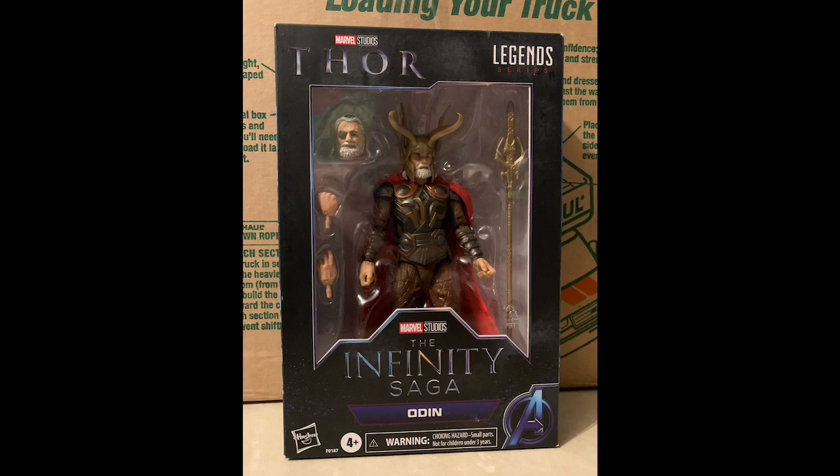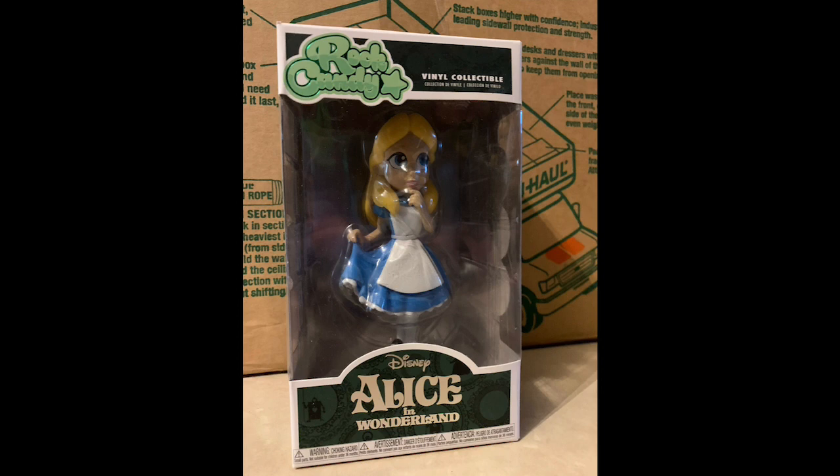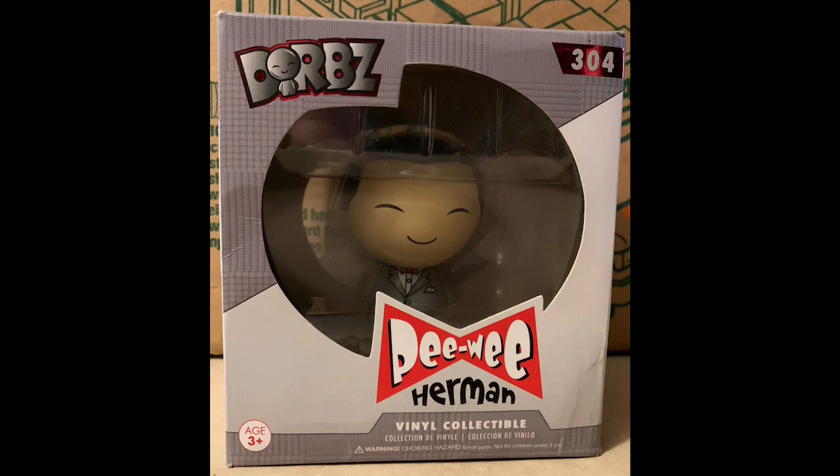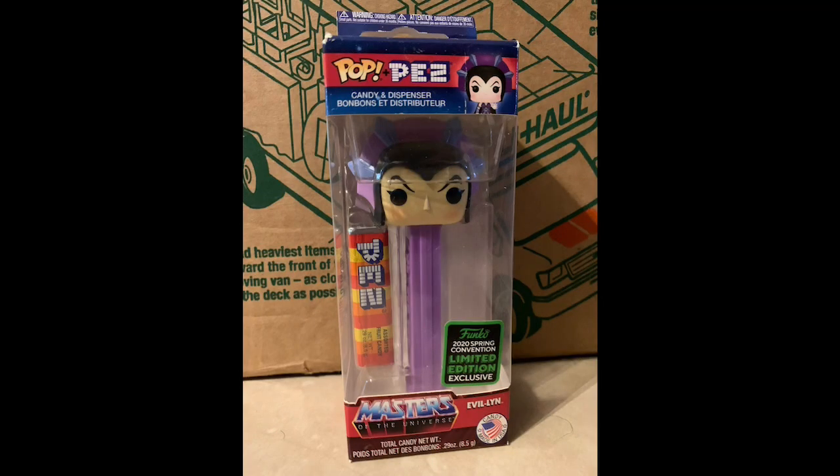Odin from Infinity Saga, from the Thor series. We have Alice, which is a rock candy. That's it. It's a rock candy Alice. DJ from Star Wars Black Series. Got DJ up for grabs in the auction, thanks to Chris. We have a Pee Wee Herman Dorbs, #304. We've got a Pez dispenser from Funko Pops of Evelyn from He-Man and Masters of the Universe.